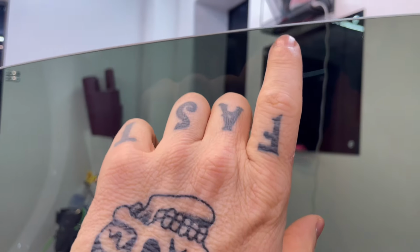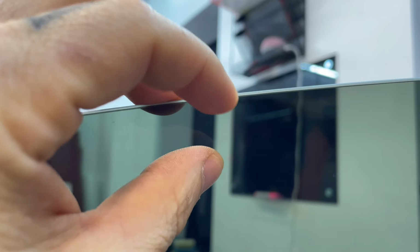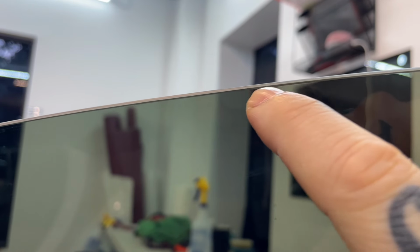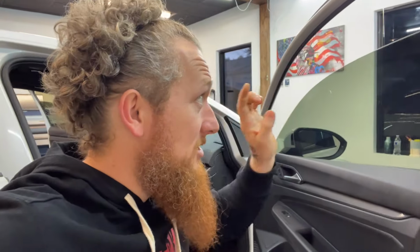Now, how did we accomplish that? Well, let's show you. You'll see here, maybe what you can hear, you can hear that there's a little bit of a lip of a film, and you can sort of see that lip right there. That is what I'm gonna be shaving off. So I'm gonna see if I can get the camera to zoom in and pick it up and show you what the actual filing process looks like.